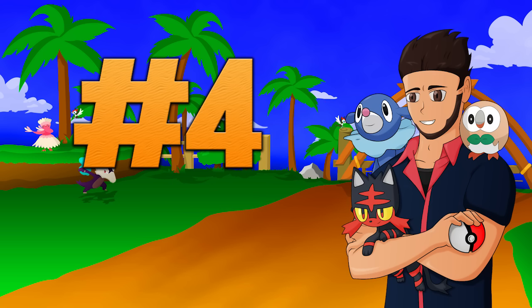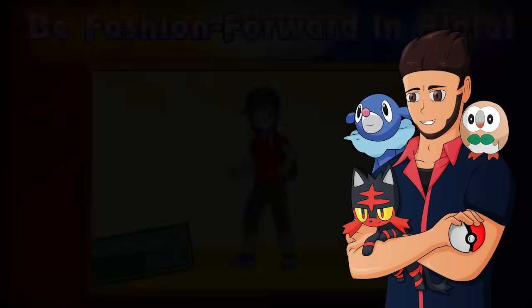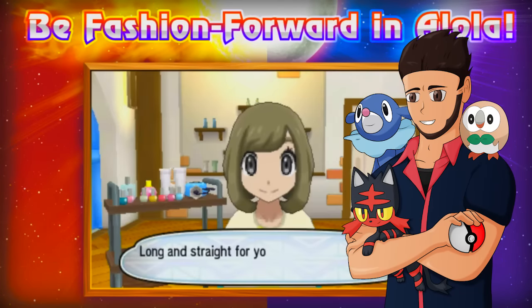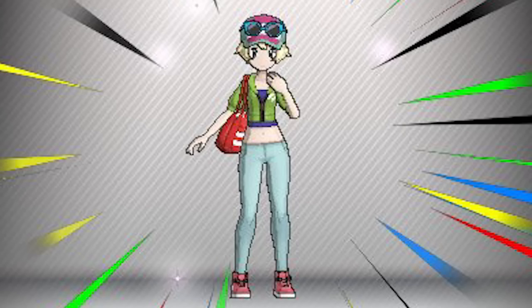Now, coming in at the number 4 spot today, we've got the revamped trainer customization. Now, unlike in Pokemon X and Y, where we had a really awesome introduction to this feature of being able to customize the overall look of your trainer, although it was quite lacking in real customizability, like sure, you could customize your pants or jacket, hair, hat, shoes, shirt, etc.